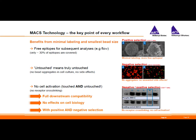We also have our untouched isolations. It really truly means untouched. Basically we label everything that you don't want, and that comes out. And then you have nothing but the cells that you want that are truly untouched.